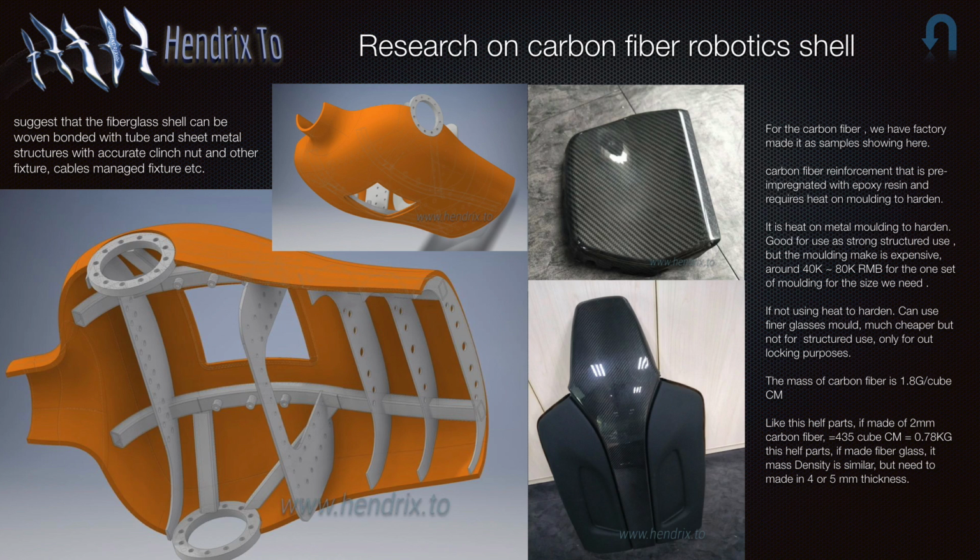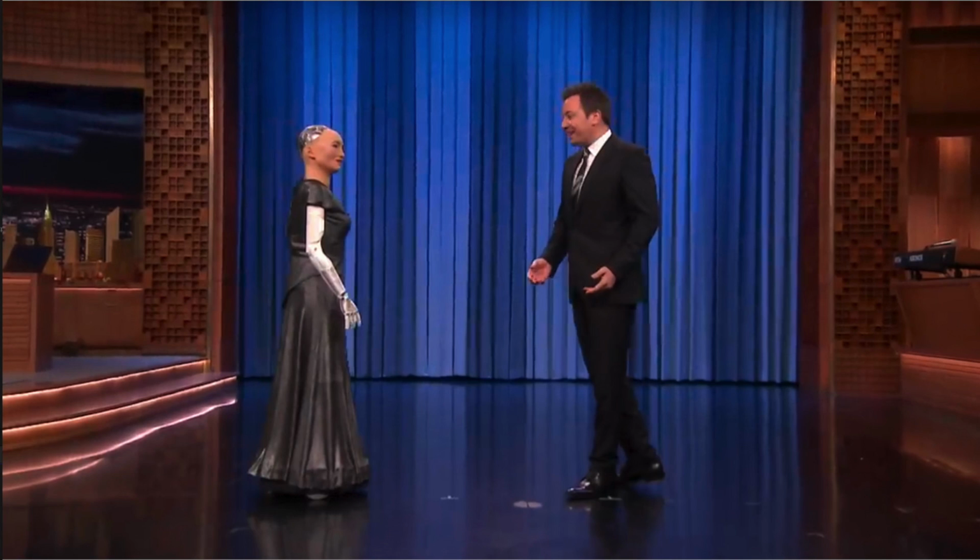If not using heat to harden, can use fiberglass mold, much cheaper but not for structured use, only for outlooking purposes. This project actually developed a year ago, in early 2018, then they work on software development to made Sophia got the freedom to move around on her new battery power rolling base in late 2018. I am not going to show what I have done before Sophia got public appearances with it.